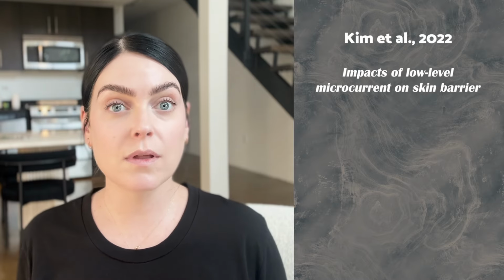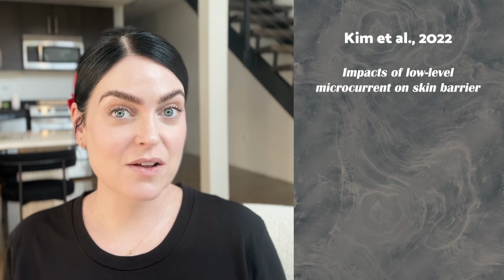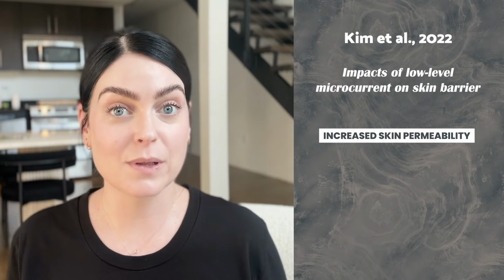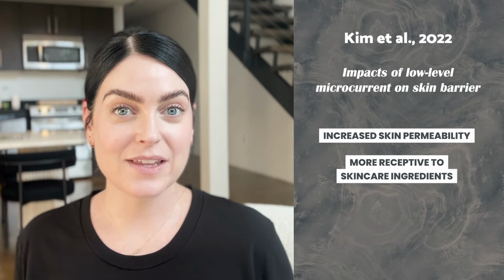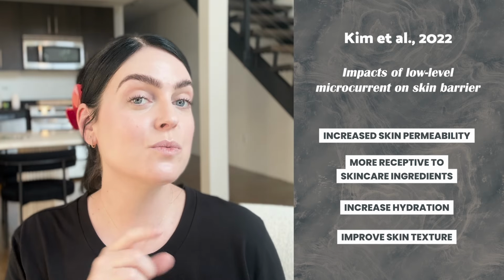The next study is from Kim et al. in 2020. This study explored how low-level microcurrent impacts the skin's barrier. Researchers found that applying microcurrent temporarily increased the skin's permeability, making it more receptive to skincare ingredients. They also found that it helped increase the skin's hydration and improve skin texture when paired with topical products. So we're not just talking about passive benefits, we're talking about measurable change in how the skin functions when electricity is applied to it.